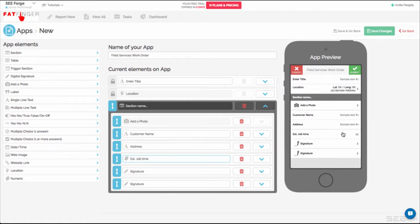This app has now been built, ready to go and to be deployed across your team on iPhone, iPad, and Android with no internet connection needed, as well as desktop. All of this data that your rep would be capturing would be visualized in our real-time dashboards to give you analytics and never before seen insights into your operations, as well as we can push the data to your accounting systems like QuickBooks. There you have it.